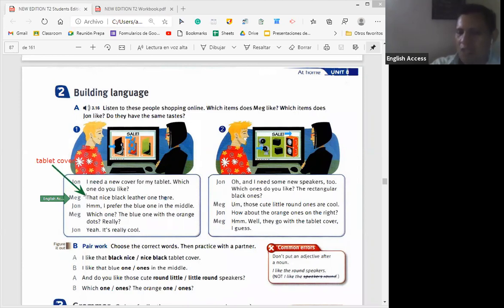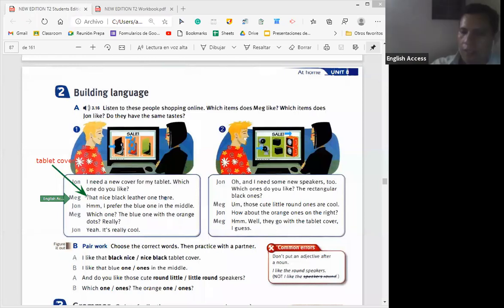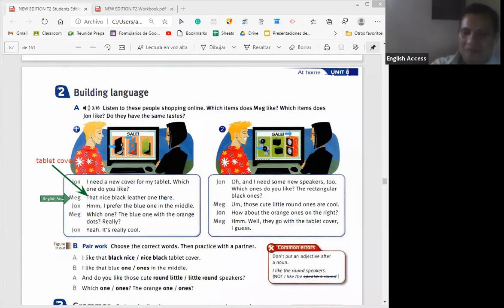What word refers to the tablet? In this line. Okay, more or less. A word that is similar to tablet cover, or one word that refers to the tablet cover.